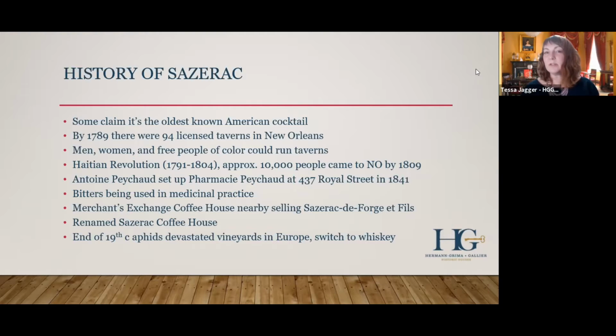So as we mentioned in the recipe, we're using whiskey. So why does brandy play a part in this? Around the end of the 19th century, aphids devastated the vineyards of Europe. And so a local liquor had to be used. And this kind of talks about the shift, especially with the French and the Spanish, from wine and brandy to drinking things like whiskey. So that's a short version of the Sazerac.